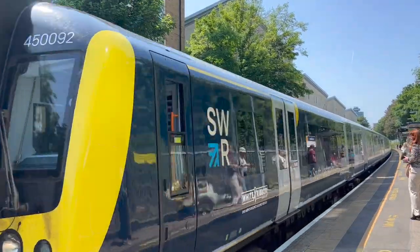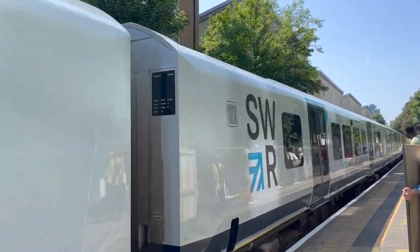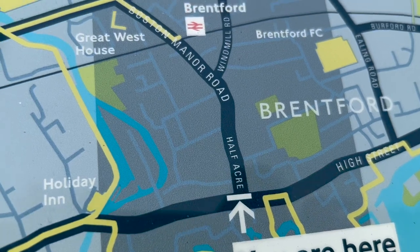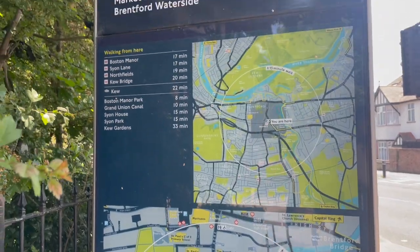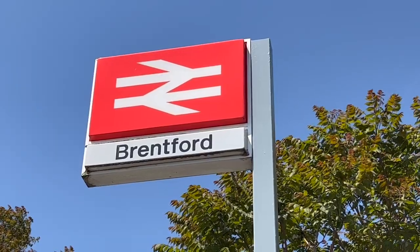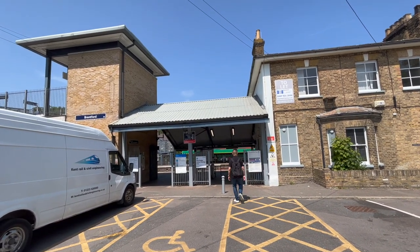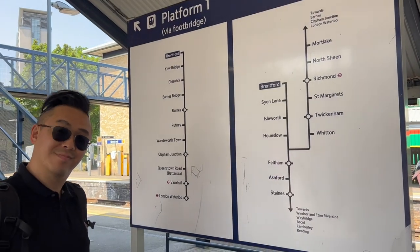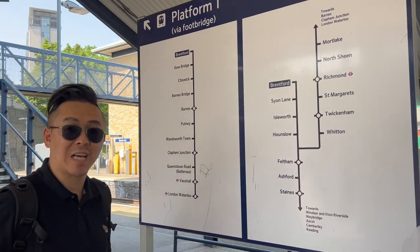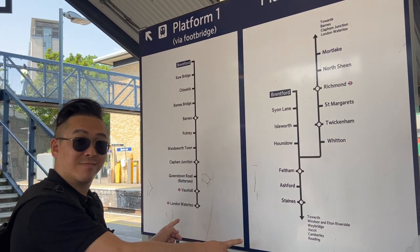Now, we did mention at the start that there are fast trains into London Waterloo from Kew Bridge, but there is another little local station as well. Let's take a look. A train from Brentford to Waterloo or even Staines.